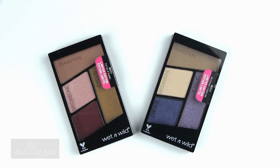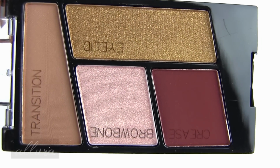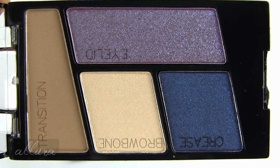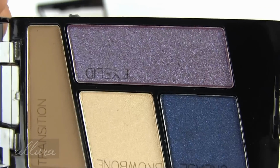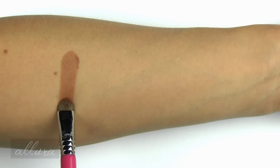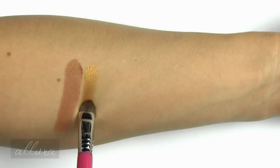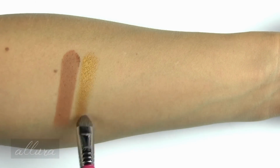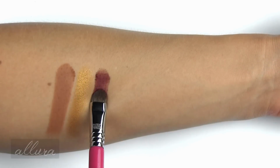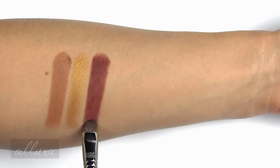Next up, we're going to swatch the two eyeshadow quads. This quad is called Fit for a Queen. And here we have Mythical Creatures. All right, starting with the transition shade in the Fire palette, followed by the eyelid shade. All these are very warm toned, especially this bronzy gold. Next is the crease shade, which is a matte terracotta brown.